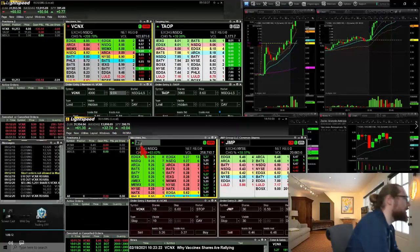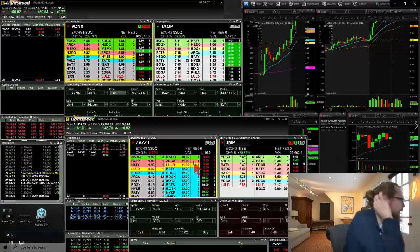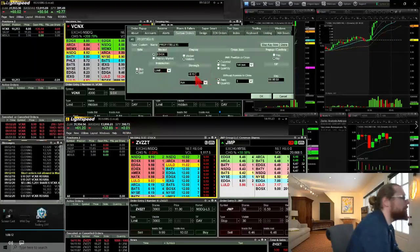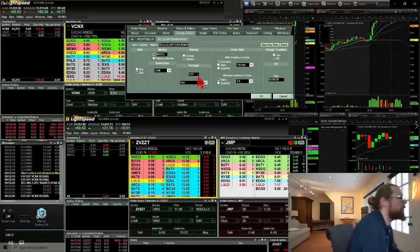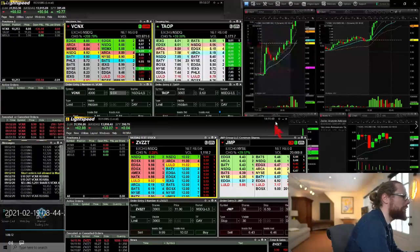So if I got in here, ZVZZT, long, and then I press that button, there's 1, and there's 2. So that's 15 cents, and the other's 25 cents. So I can put those hotkeys out, and just like that, if it rips up, it'll pop me out. You have to go minus because in this software, if you do plus, it does underneath the ask. So for my order for selling underneath the ask with the offset, so sell quarter, offset -1. This one, for instance, is 1 cent below the ask. I would think that -1 would be below and +1 would be above, but they do it just a little differently. It's not super intuitive.